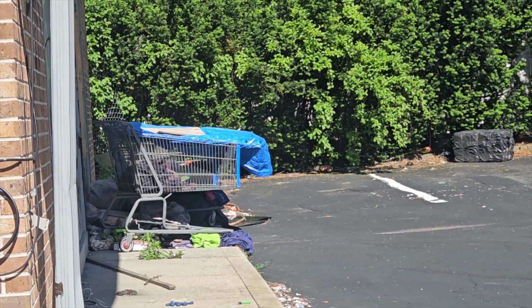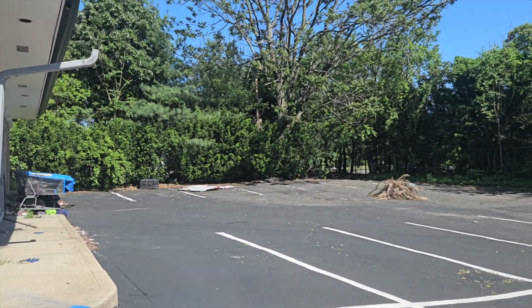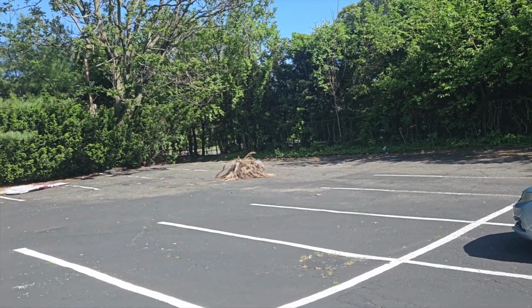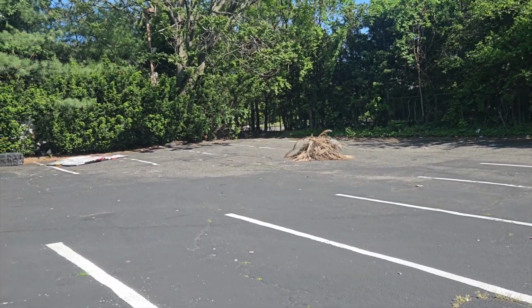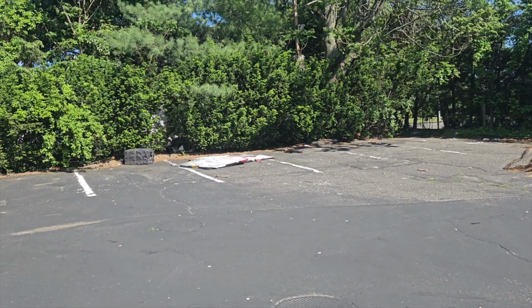But I'm not going to show the wall. That wall has some pretty nasty and explicit language that I don't want anybody seeing. There's no reason to see what's written on the wall here. It's pretty nasty and pretty heinous.